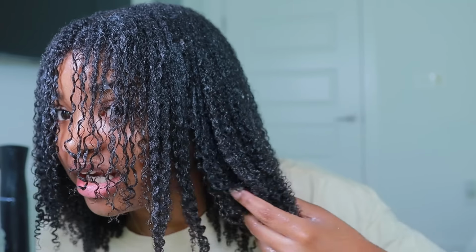But once I got it on my hair and was able to actually define my hair, I noticed my hair looks super shiny, it looks bouncy, it looks very defined.